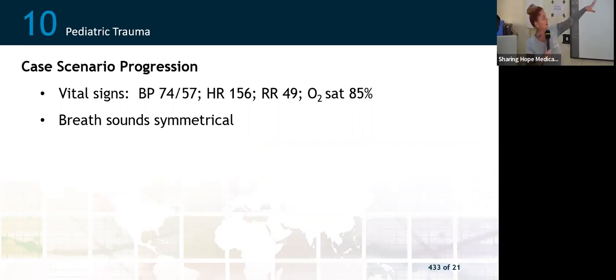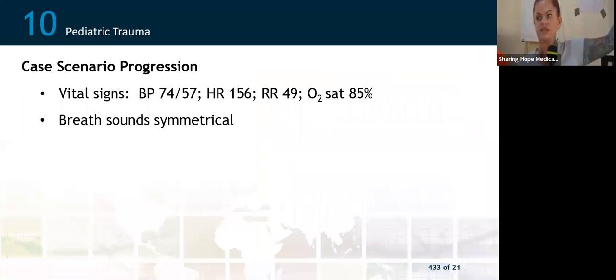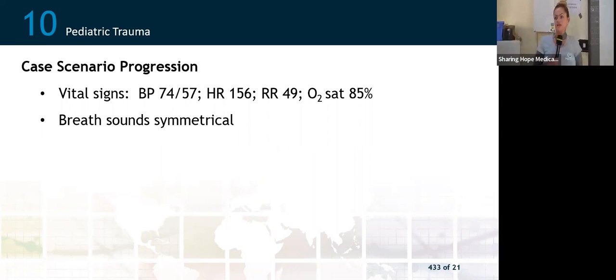Like I said, his blood pressure is 57, heart rate 156. That's low blood pressure, high heart rate, breathing at 49 times a minute, and with oxygen at 85%. What that's telling us is we're not getting enough oxygen into him. We have to figure out why, but his breath sounds are symmetrical.